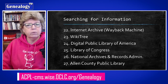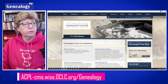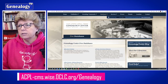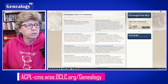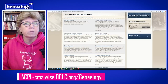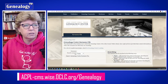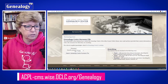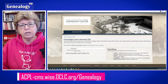Allen County Public Library. Now, we cannot ignore the Allen County Public Library. The Allen County Public Library in Fort Wayne, Indiana is probably one of the premier places to go for genealogy, and kudos to them. I'm going to flip through a couple pages here, but one of the things I wanted to point out was the Genealogy Center surname file. You can search surnames here. And one of the things I want to talk about, I don't know if you can see this very well, is the fuzzy, exact, and soundex searching.